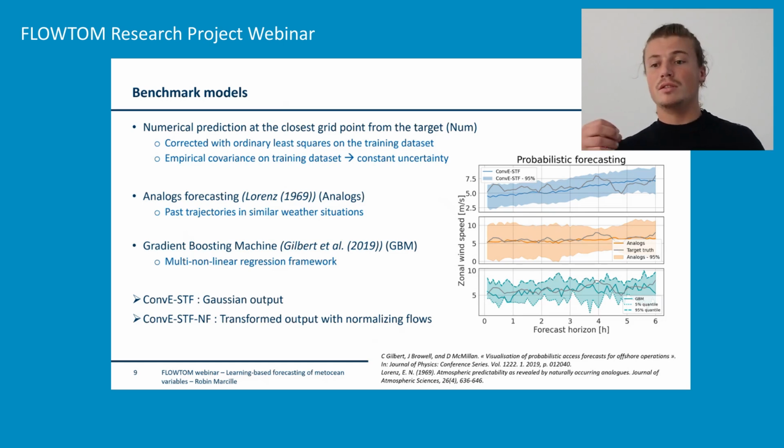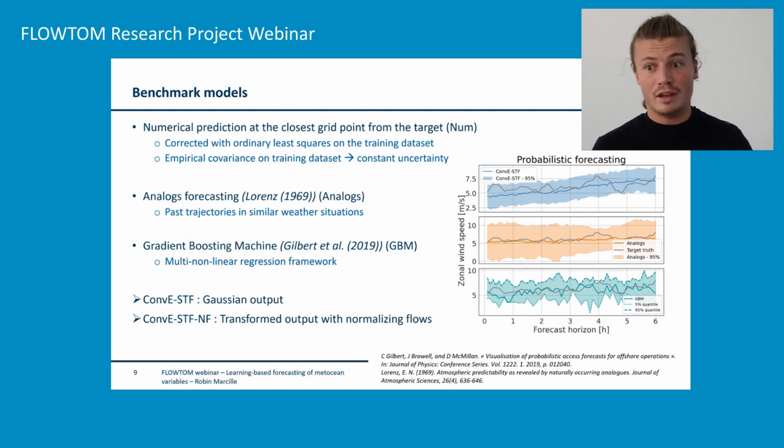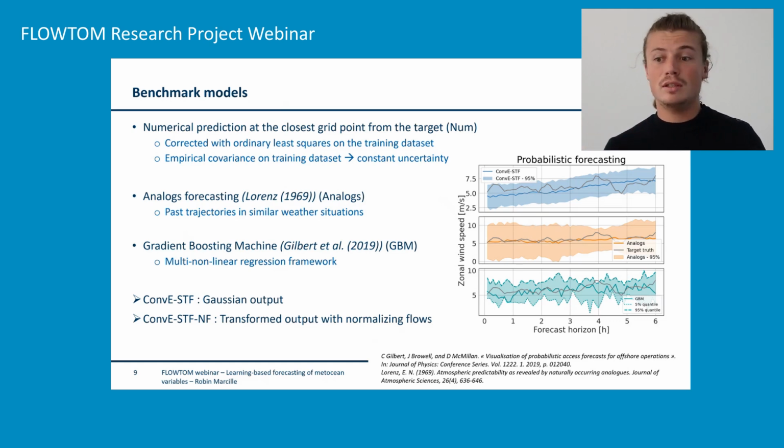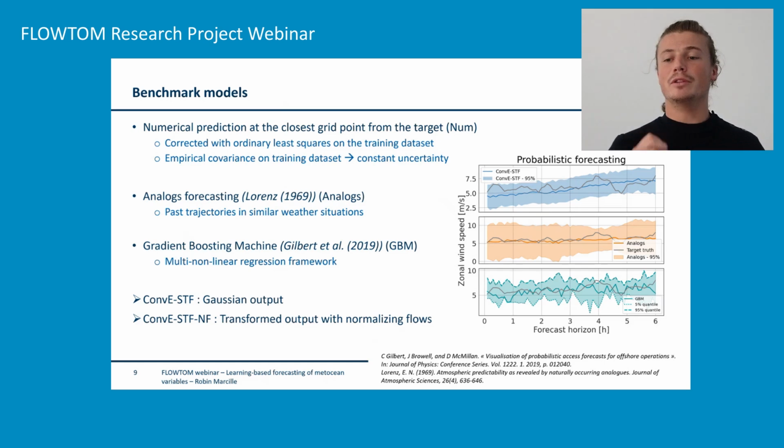The second benchmark is using analog stochastic, which was proposed by Lorenz in 1969, and it uses past trajectories from similar weather situations to estimate the evolution of the state of the system. We finally implemented a multi-nonlinear regression framework using gradient boosting machines that was applied to a similar problem by Gilbert et al. in 2019. So we compared those three models with the conv-STF with the Gaussian output and the conv-STF transformed with normalizing flows.